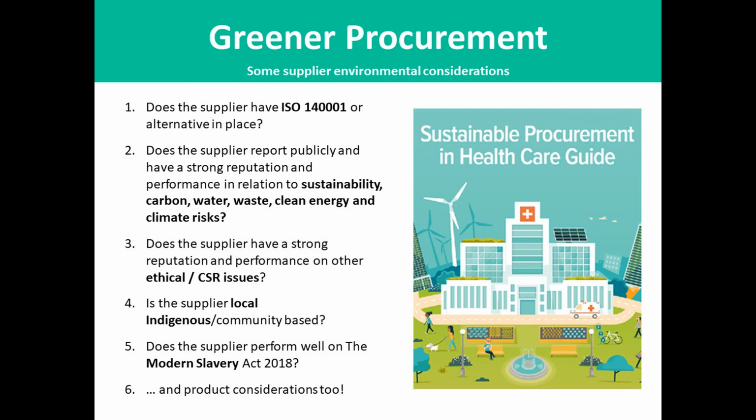So here are some examples of questions you might ask your suppliers or criteria, including whether they have certain certifications, and what evidence they can provide to show their performance across carbon and energy and water and so on. And there's plenty of documentation that they could provide, but a dialogue is also really needed to take them on a journey with us.